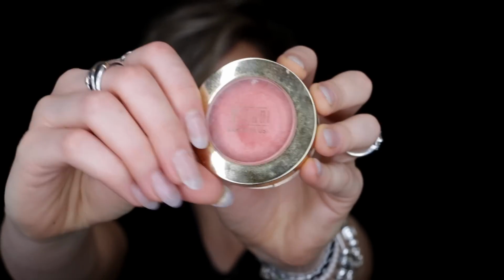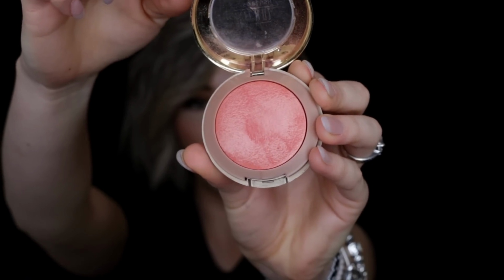My favorite blush at the moment, and it has been for a while, is the Milani Luminoso Baked Blush. I'm wearing it today, and you can just use a tiny, tiny bit of it and put it on your cheeks. It works great. It's beautiful.